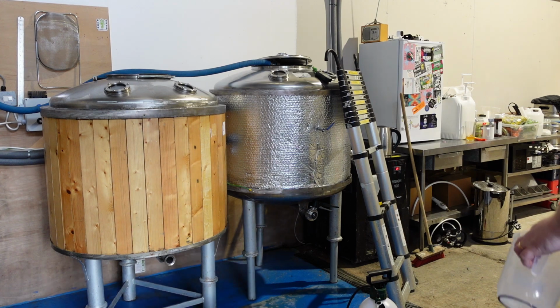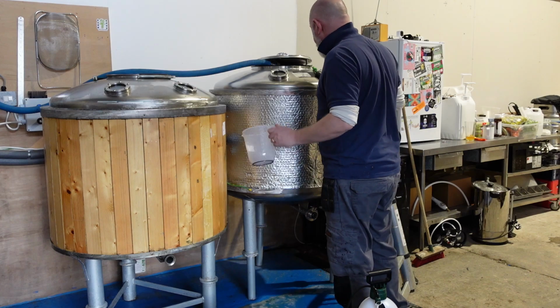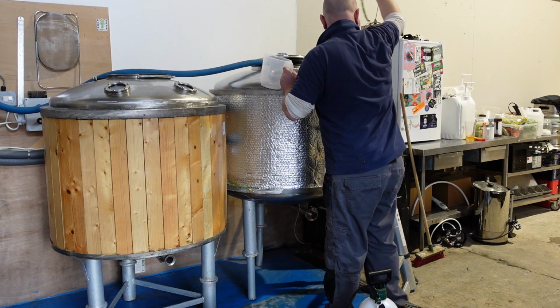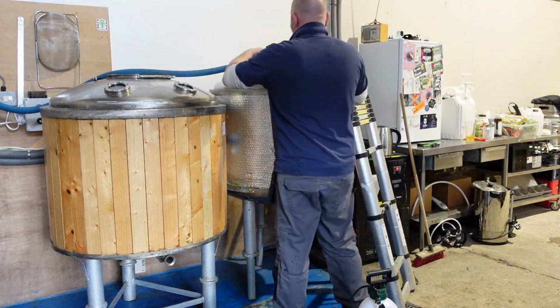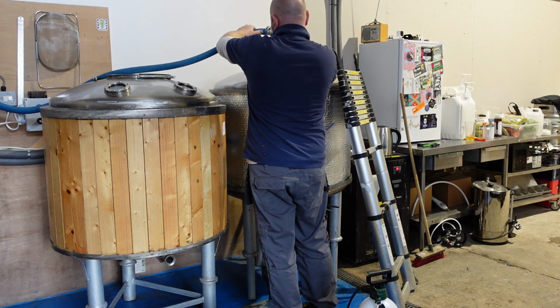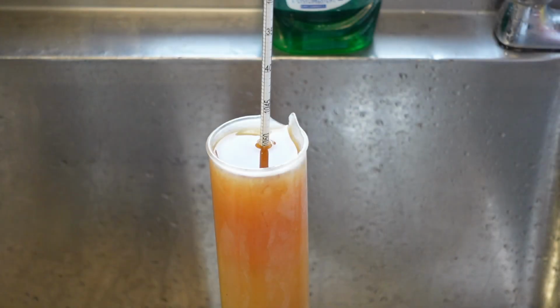Okie dokie, gravity sample time. I hate this part because if it's wrong, we've got problems. Let's take the thermometer out for a minute because it's reading 19.9, so 20, good as, for now. Collect a litre. As I said, we are looking for 1052. Gah! 1051.